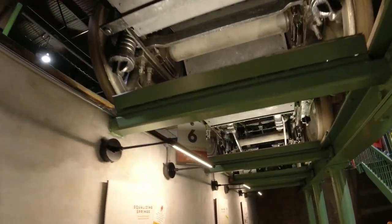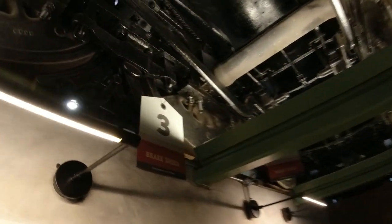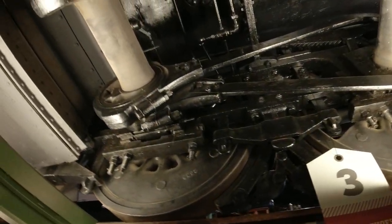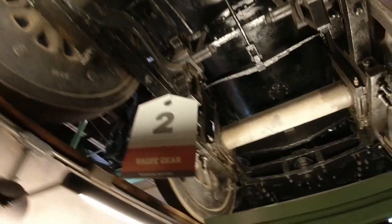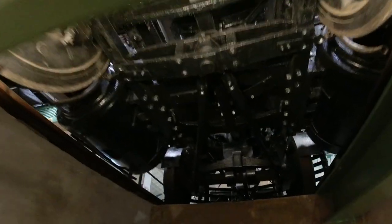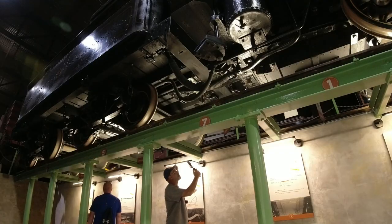We make our way to the front, equalizing springs, brake shoes. So here's like the back side of the drive wheels. You see the axles and everything like that, valve gear. And coming up here to the lead trucks there.